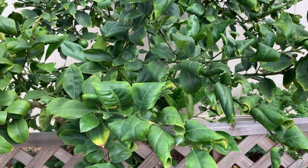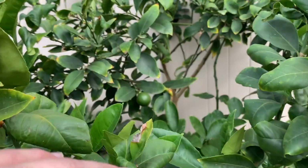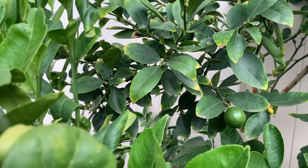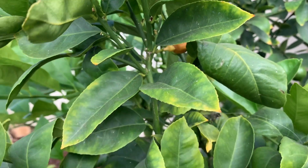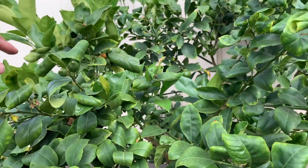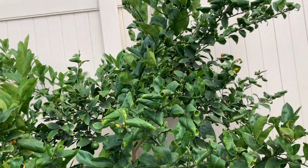Right here is our Dwarf Meyer lemon tree. It is a little bit sick right now. I just gave it some neem oil to treat it, but we have lemons. There's one in the middle, and there's some actually getting pretty big right here. My trees normally get all pruned and trimmed up in the winter, but they didn't get touched this year because I had a baby in September, and so they just kind of got to go crazy.